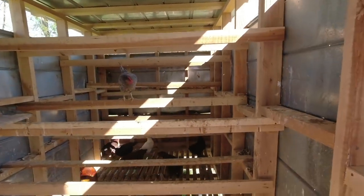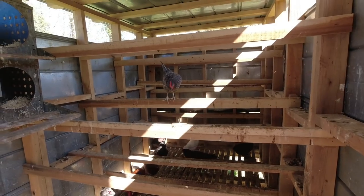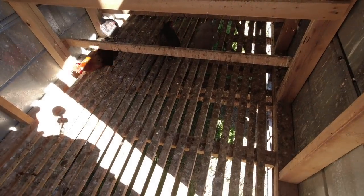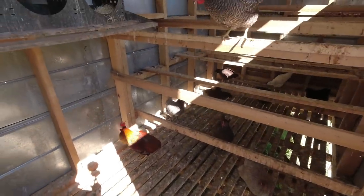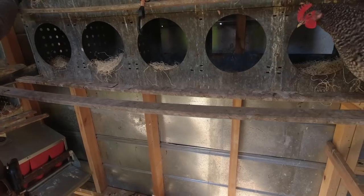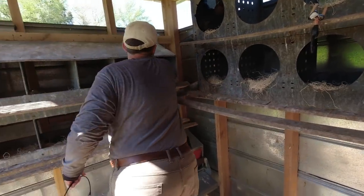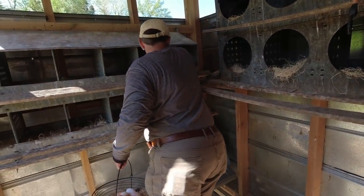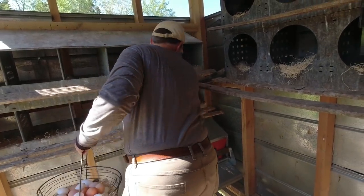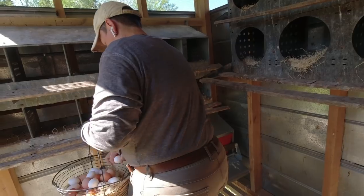The eggmobile is working out really well. Got the roosting bars in place, poop through the floor, doing exactly what we want it to do. We do get a little bit of a hot spot on the paddock whenever we leave the eggmobile in one spot for 5 or 7 days. We get a little hot spot underneath the coop, but if that's the worst we do around here, I'm pretty happy with that.